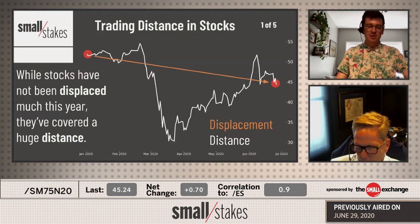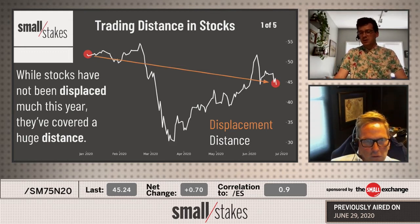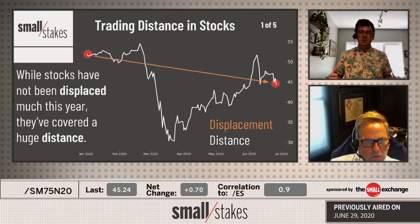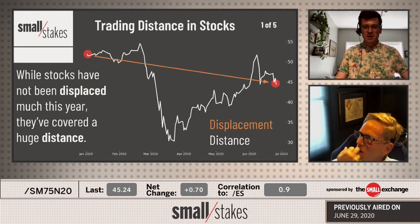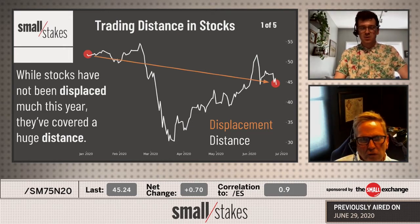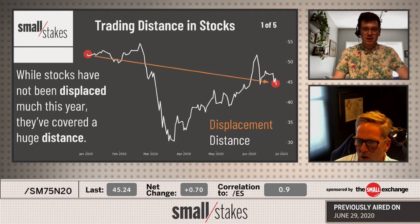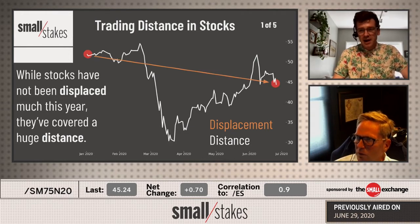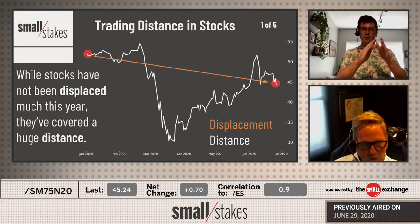Now you'll remember we talked about displacement a while back. With distance and displacement, it's just a matter of measuring something's movement, how far it has been displaced or how far of a distance it has covered. Two different things that you can see are distinct here. The orange line conveys how displaced the stock market, here the smalls, has been. As of January 2nd, or whenever we started trading in 2020, it was at about $51. Now it's at about $44 or $45. That's the displacement, just a straight vector from start to finish.